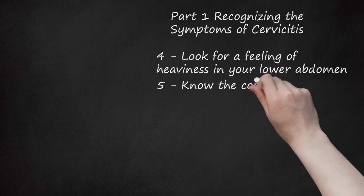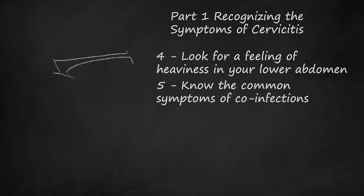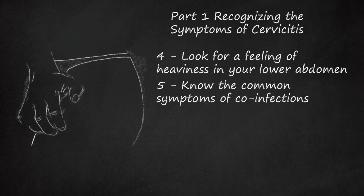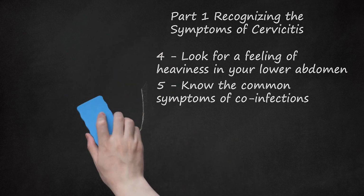5. Know the common symptoms of co-infections. Women with cervicitis sometimes experience related inflammation in the vagina, causing vaginal itching, dryness, and discomfort during intercourse, or in the urinary tract, causing frequent urination, painful urination, and, sometimes, blood in the urine. These symptoms are not technically signs of cervicitis itself, but they do suggest co-infections, so see your doctor regardless.